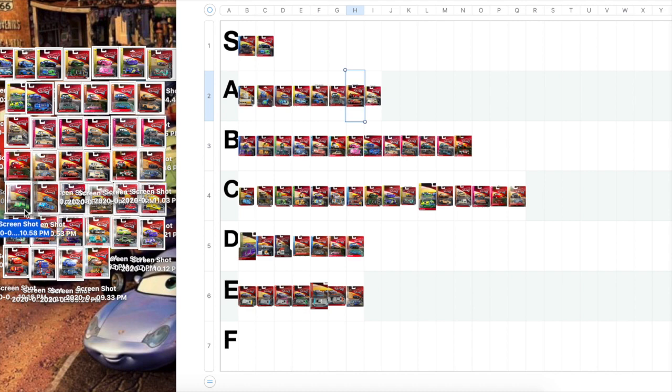However, Rubber Tires Chick Hicks is unique, and he comes with a Piston Cup accessory on the pedestal. He has it in Cars 3, and he doesn't have his headset. I'm going to put him in C tier, although unfortunately he wasn't released regularly. I don't have him either.